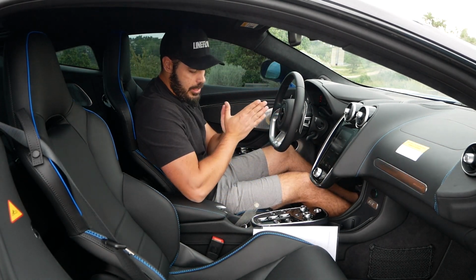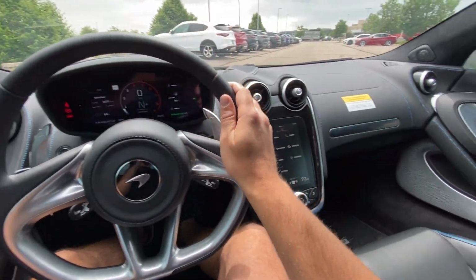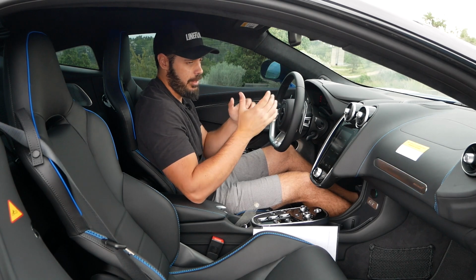Overall, this interior is what I would like to see in a car like this. No distractions, very simplistic. There's zero buttons on the steering wheel. This is about the drive, and I love that McLaren are sticking to that formula when it comes to even the McLaren GT.